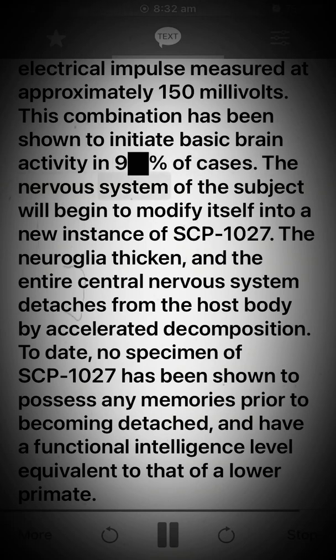The nervous system of the subject will begin to modify itself into a new instance of SCP-1027. The neuroglia thicken, and the entire central nervous system detaches from the host body by accelerated decomposition. To date, no specimen of SCP-1027 has been shown to possess any memories prior to becoming detached, and have a functional intelligence level equivalent to that of a lower primate.